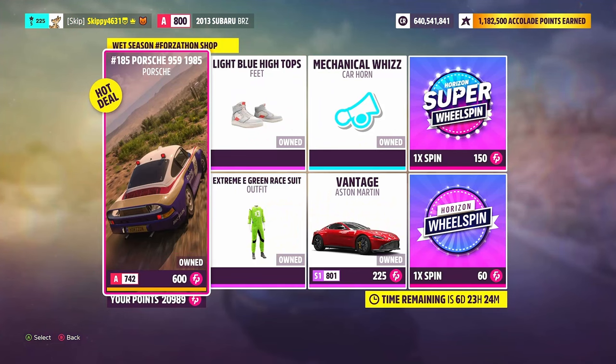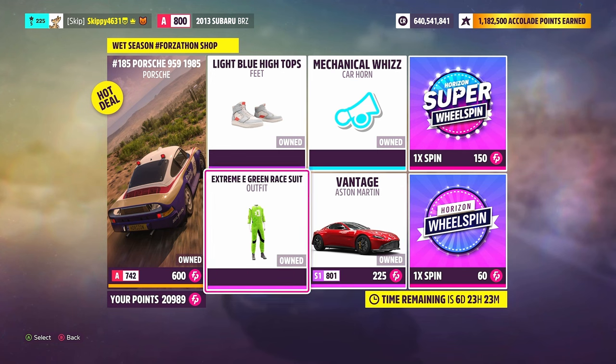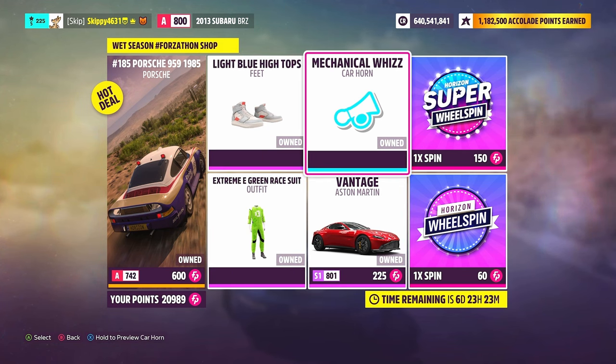I think it's no surprise at this point that these two cars are both auto show cars. The 1985 number 185 Porsche 959, that's an absolute mouthful, 600 Forzathon points or 1.5 million at the auto show. The 2019 Aston Martin Vantage, 225 Forzathon points, so super cheap, but it's also super cheap at the auto show, 430,000 credits. Three vanity items: light blue high tops, extreme E green race suit, and the mechanical whiz car horn.